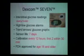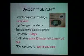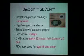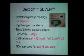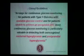Dexcom, very similar, has a sensor and a screen. This one can be worn for up to 7 days, and has almost the same features. And this one has also only been approved for use in adults.